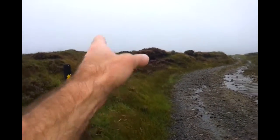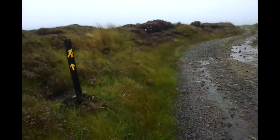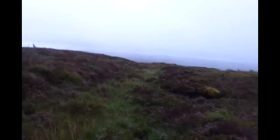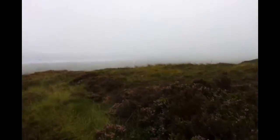I've got this sign here. Does that mean go across the field or go down the path? I don't know, I'll have to check it out. Hang on, let's have a look here and see what the story is. Okay, this is where it's going to start getting mucky, methinks. I'm looking for another post.